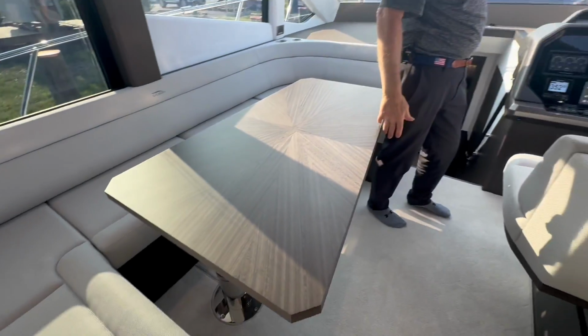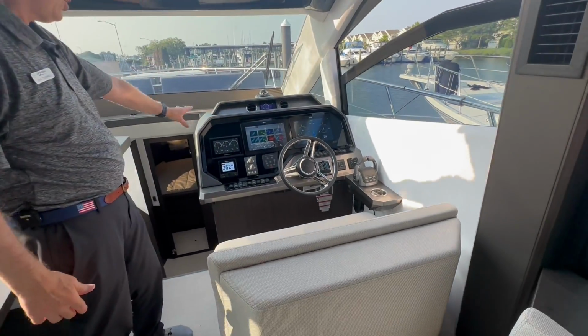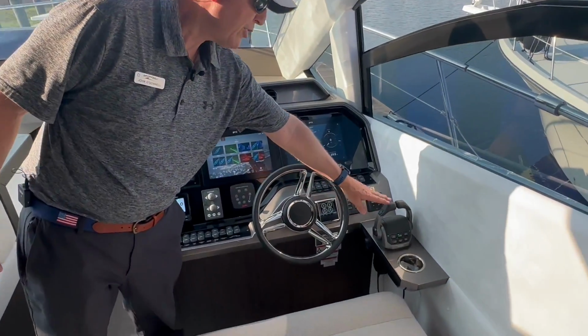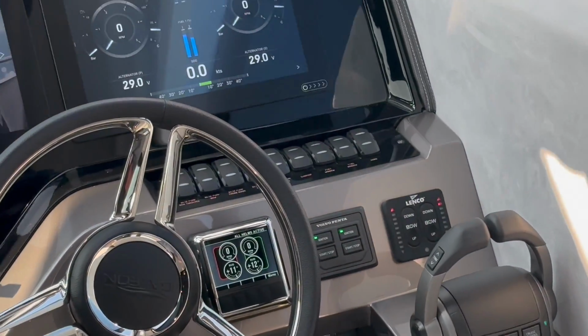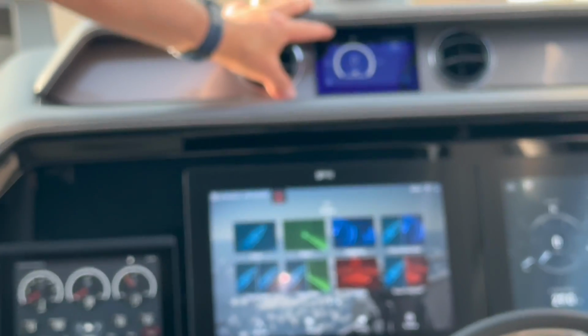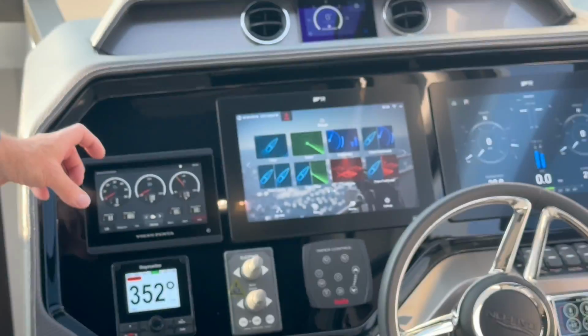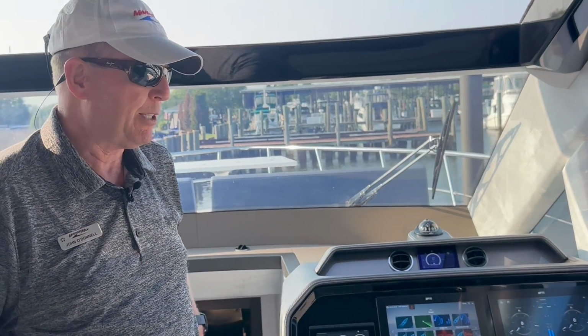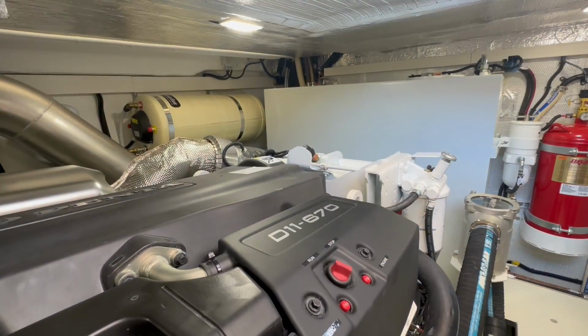On your helm here, two large displays. You've got your bow and stern thrusters. You've got your throttles. One of the most important things is you have a Seakeeper on board, which is a gyroscopic stabilizer. Your engineering plant on here are Volvo Penta D11 670 horsepower diesel V drives. You also have a nice generator down below as well.